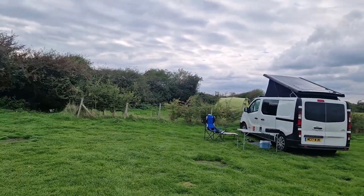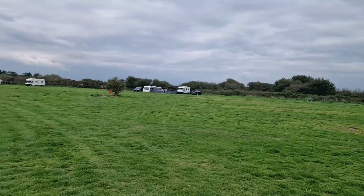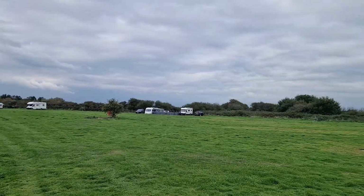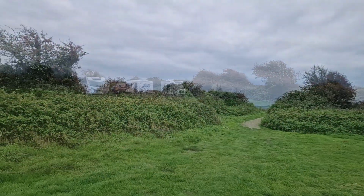I'm about to set off on a little wander. There's this hedge here behind me, and when I put the drone up earlier I saw something behind the hedge, so let's go and investigate. So there's the van. There's my nearest neighbour. The rest of the campsite is that way. In the corner of this field here is a little cut through over here somewhere, so we're going to go and check that out.